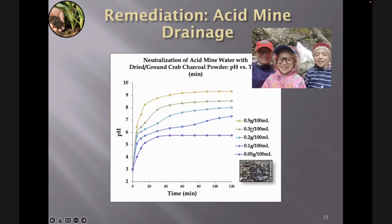As we increased the dosage, only to 500 milligrams, half a gram per 100 mils, we were overshooting the pH. So really, we want to look at a neutral pH. So we're somewhere in between a 0.1 and a 0.2 grams per 100 mils dosage of crab charcoal to neutralize this pH.